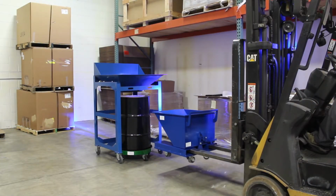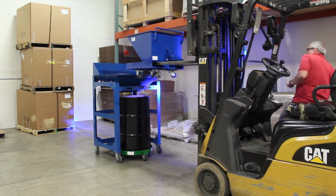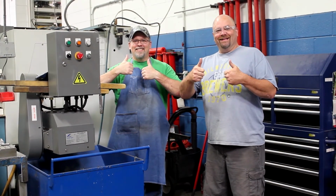Many people find they're not getting money back from their scrap metal because it's sorted improperly. With this elevated system, you'll likely find a very short time frame for return on investment. Make it safer and simpler for your people, and they'll be happier to make your job easier.